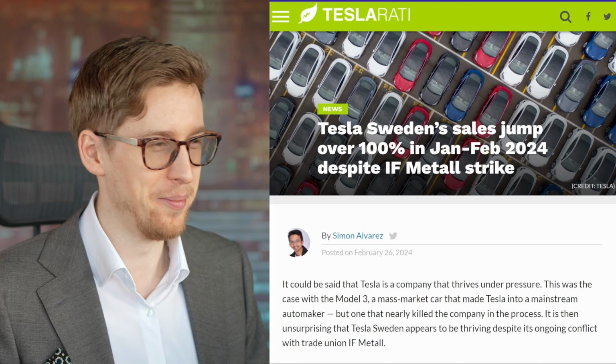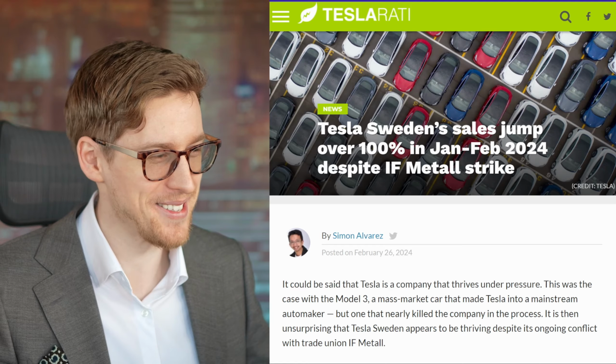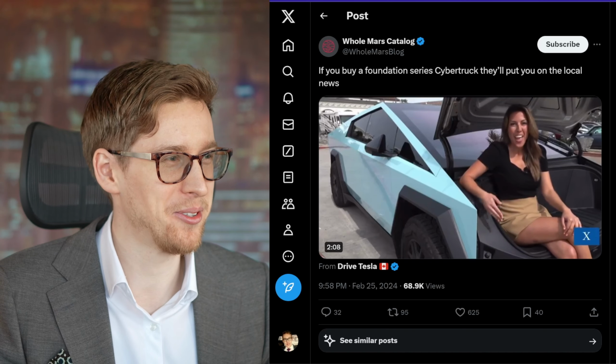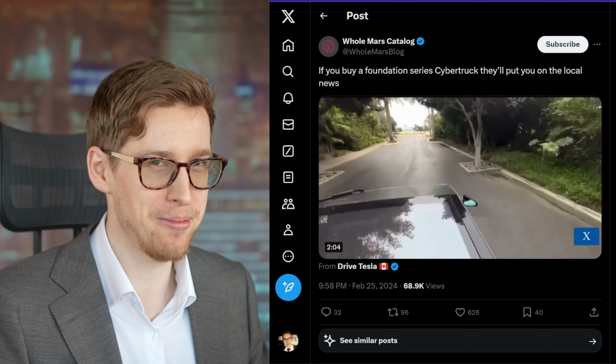We need to see the data from the full quarter because last year there was still a bit of a delivery wave at the end of the quarter. But if this trend continues, this is absolutely hilarious and embarrassing for the IF Metal Union. You have to see this news report. If you buy a Tesla Cybertruck, they will even put you on the local news. You're basically a celebrity once you buy it.